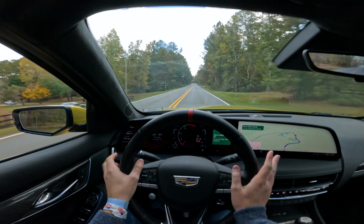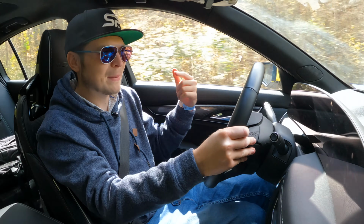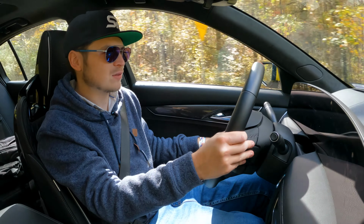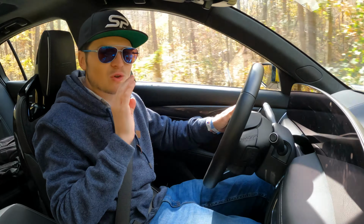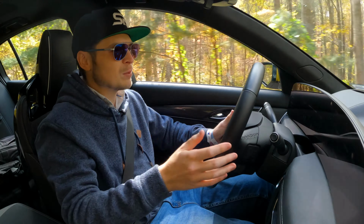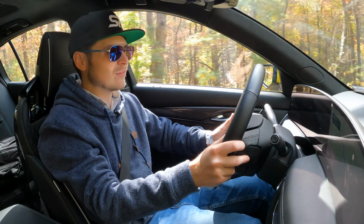Listening to those pops, just look at that. On power and letting off, it's just popping and popping. I wish I could show you more from an exterior perspective of it popping away. It just sounds glorious when it does those pops. You can even hear supercharger whine, luckily, in this car. So it's just got a ton of character.